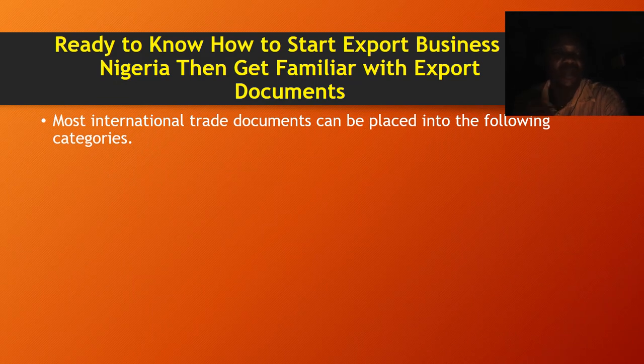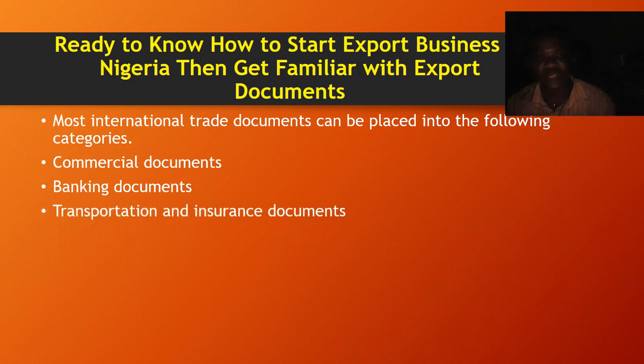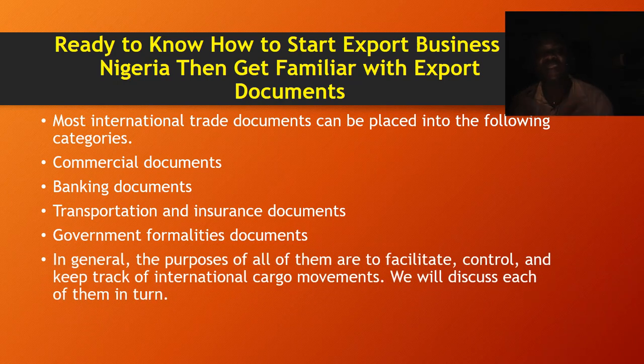Okay, so ready to know how to start an export business, then you have to get familiar with the following export documents. Most international trade documents can be placed into the following categories. We have the commercial documents, the banking documents, the transportation and insurance documents, and the government formalities documents. In general, the purpose of all of them is to facilitate, control, and keep track of international cargo movement. We will discuss each of them in turn.